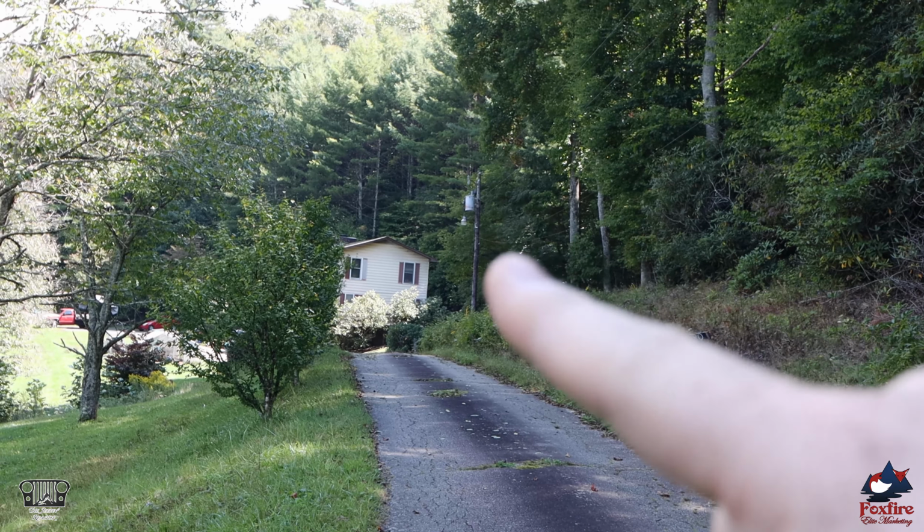Because we are right on the edge of Ledger, if you're familiar with the area at all. I know one thing, it's a whole lot easier walking on this road than it was coming up the mountain. But plenty of flat spaces here for a home site. Once again, over that way is going to be someone else's property.